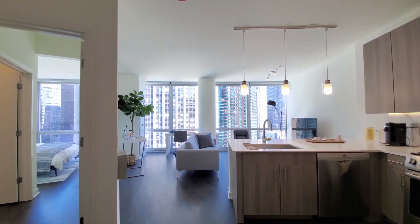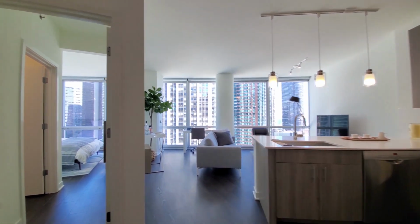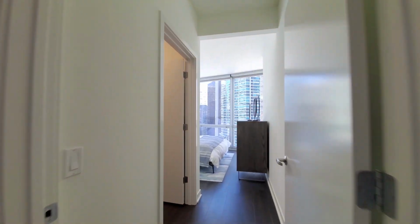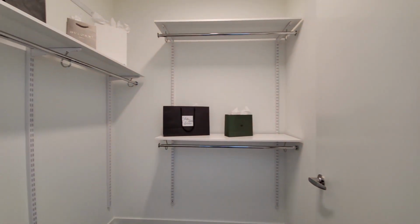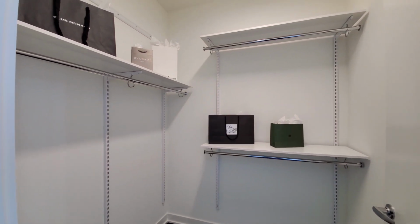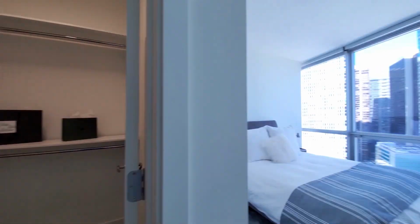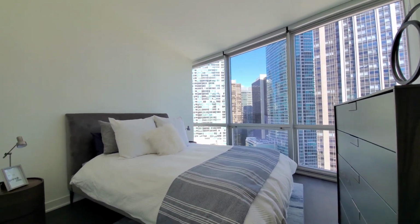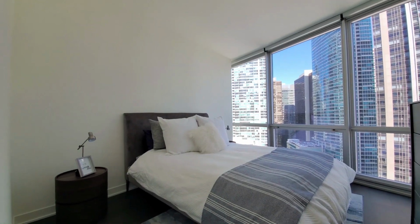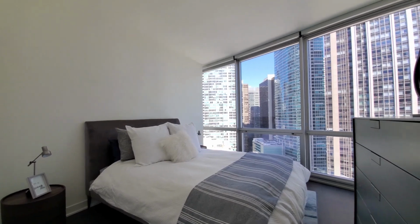Love those floor-to-ceiling windows. Roller blinds. Heading toward the bedroom. It's a nice-sized walk-in closet with 2 levels of hanging and shelving space. And again, floor-to-ceiling windows. This apartment is modeled with a queen-size bed, space for additional furniture.